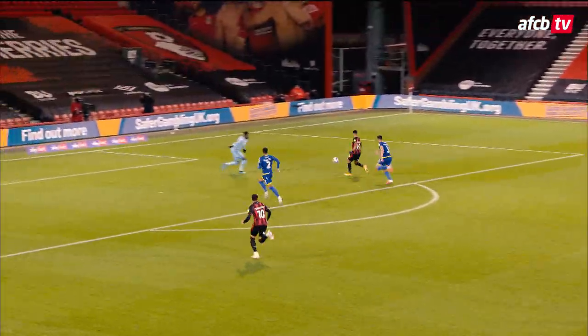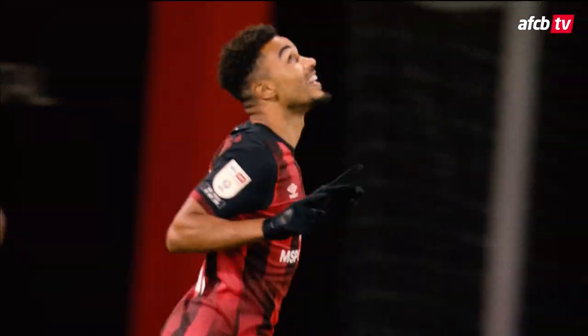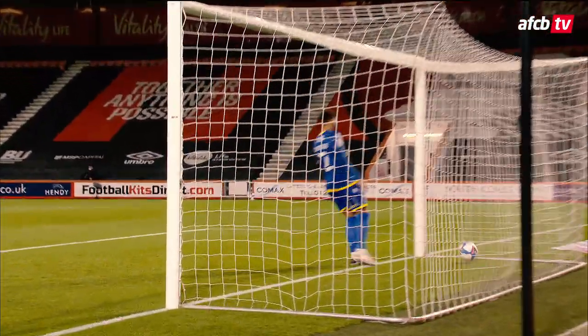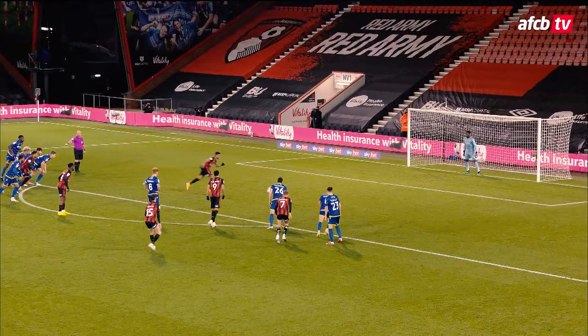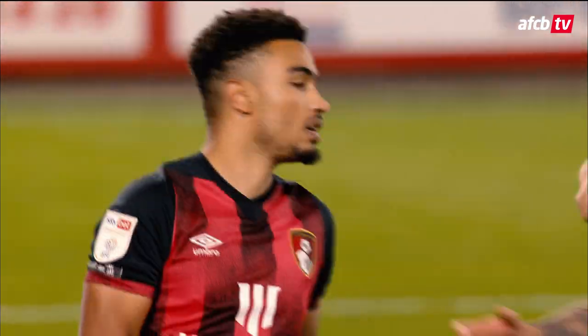Because a lovely ball finds Stanislas in on Samba, and Junior Stanislas in less than 3 minutes, fed by David Brooks. Another assist for the Welshman. Stanislas opens his account for the season. And Bournemouth's tally for the evening. Here he comes, right-footed, smashes it home, and Junior Stanislas has a brace.